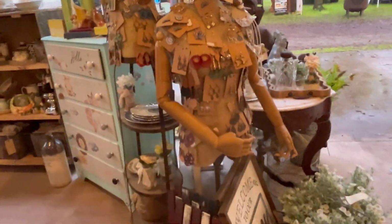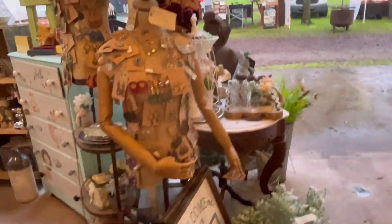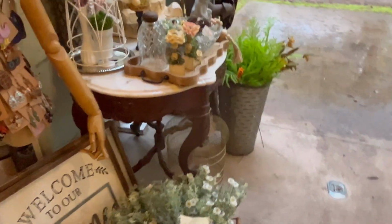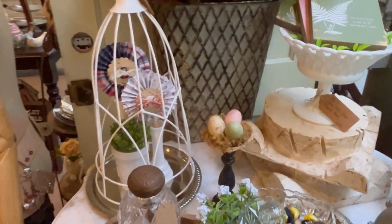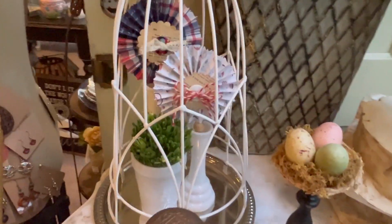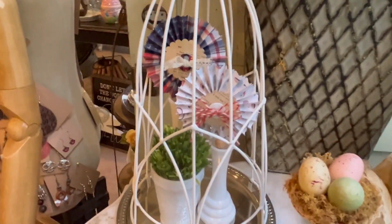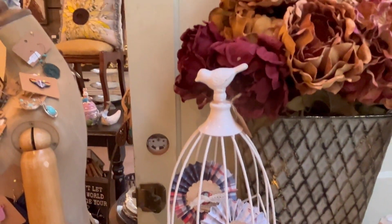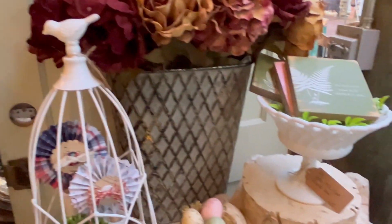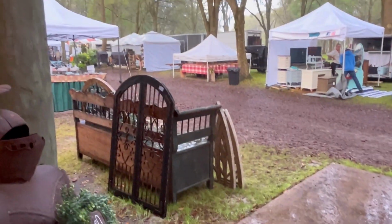So I need to do a little bit of refilling on the earrings, it looks like. I haven't quite finished doing that. I did a little reset up here because we sold the big lantern. So again, trying to show off the layering effect of using the milk glass, the silver, and a cloche top.